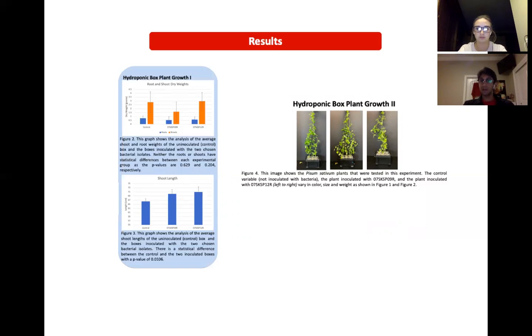Figure 3 is also a graph that instead represents the average length of the varying shoot systems. From this graph and from statistical tests, we found a p-value of 0.0106, showing us that there was a statistical difference in growth in the presence of our isolates. Finally, figure 4 is a series of 3 images featuring each sweet pea hydroponic box. The left is the control variable, and the following 2 images are inoculated with isolates 9 and 12 respectively.